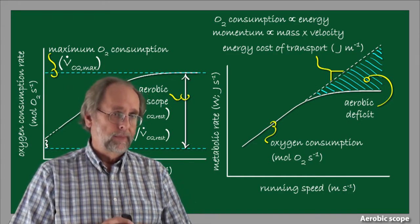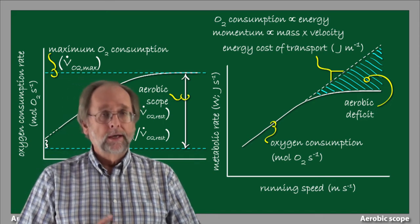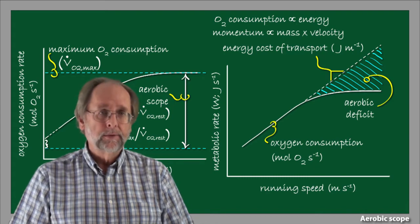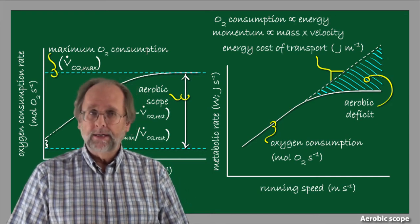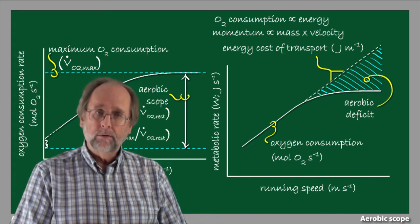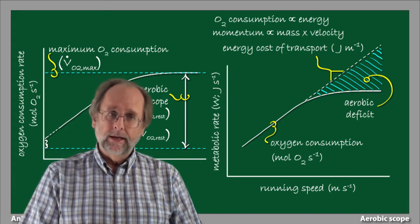oxygen debt. What's actually going on here is that the animal is still incurring an energy cost to move its body forward at higher and higher running velocities. It's just not meeting that cost through aerobic metabolism. The energy still has to come from somewhere, though, and where it comes from, of course, is anaerobic metabolism. We'll have a bit more to say about this in a later lecture.